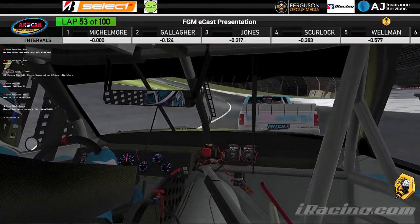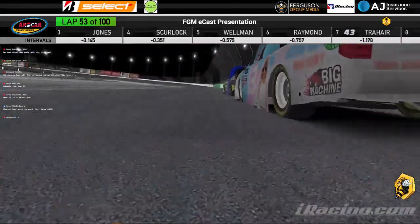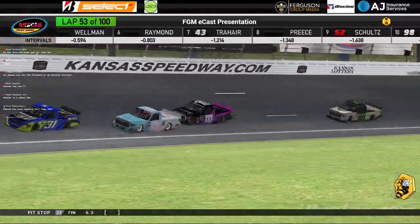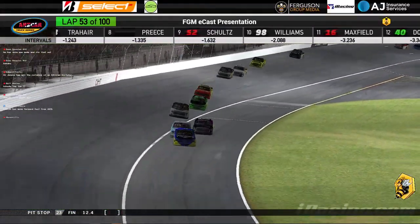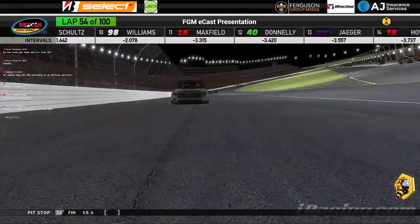Good close there by Jones as well. Now he's right up behind on the back bumper of Hamish Gallagher. He's going to start going to work again, seeing whether or not he can make something work down the inside. Just to back out of a little bit there, I think, but he has managed to make the switch down onto the inside line. Very close indeed. He's running as close as he can at the moment.